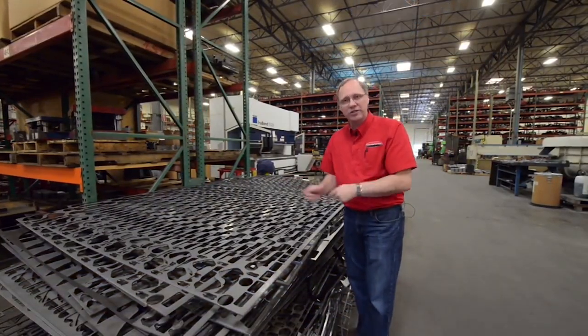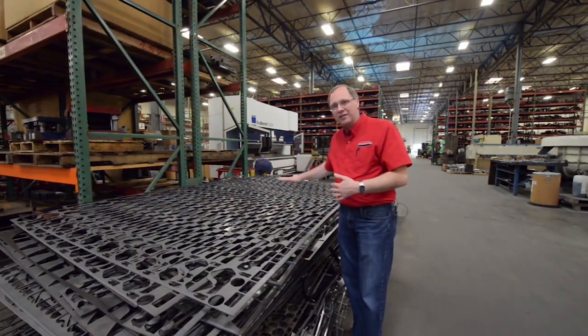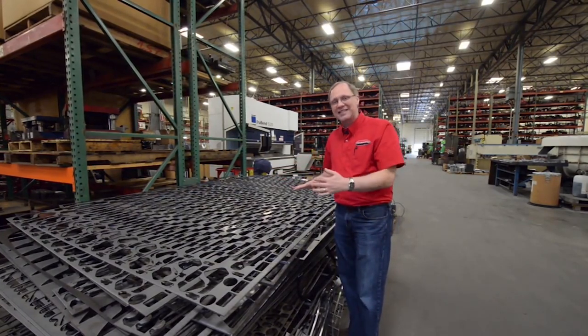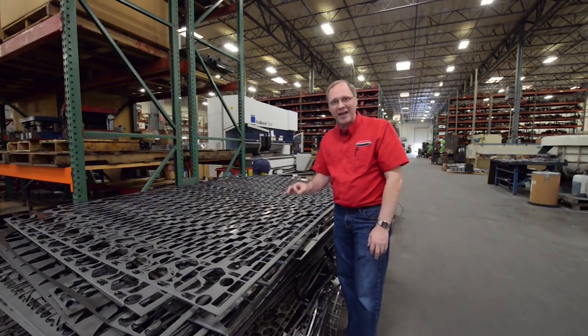So you just tell it how many parts you want to build and of what part number. It'll computer generate it onto the sheet, and then it will go back and fill in to maximize the space, as well as to recommend possible smaller parts that can consume the remaining material.